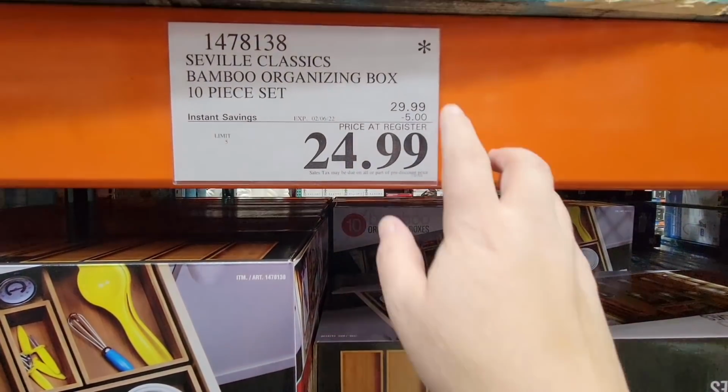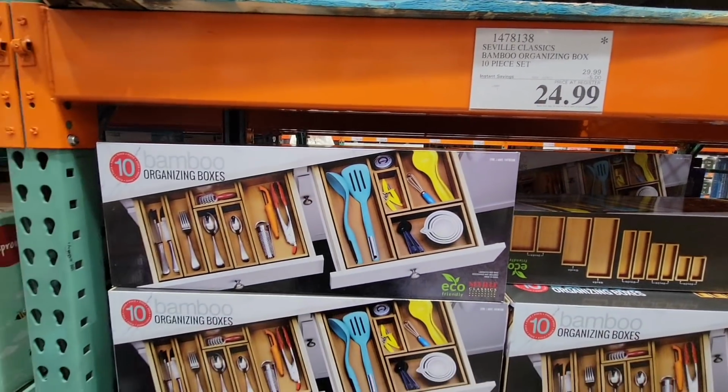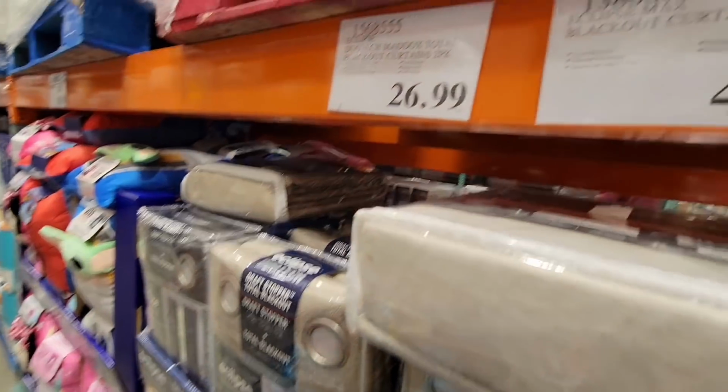Because look at these bamboo box organizers, $24.99. These are great. And I love that you could adjust them.